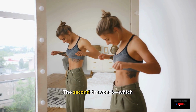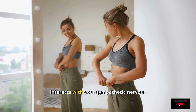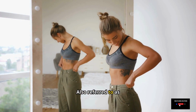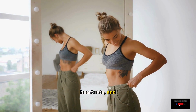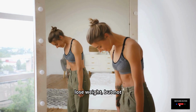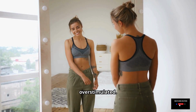The second drawback, which isn't necessarily a bad thing, but something to be mindful of, is that yohimbine interacts with your sympathetic nervous system, which causes an increase in norepinephrine release. Also referred to as noradrenaline, norepinephrine raises blood pressure, heart rate, and energy levels. This increases your metabolism, which is fantastic if you're trying to lose weight, but not so great if you're the anxious or insomniac type of person, or if you're someone who is easily overstimulated.